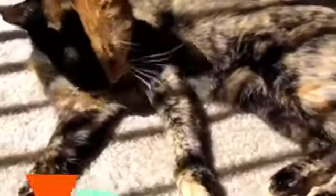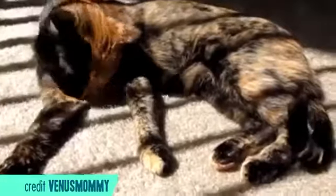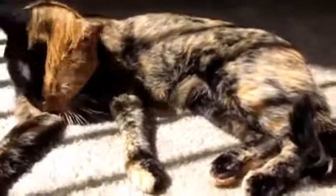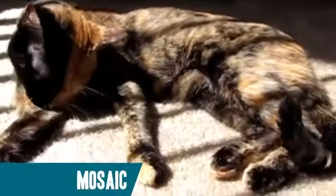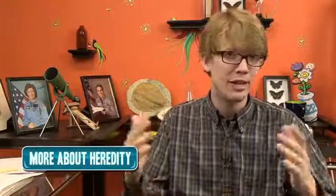And I'll wager you a box of jujubes that you've heard of the adorable two-faced cat with mismatched eyes, Venus. She's often described as a chimera, but it turns out that she's probably not. Instead, she appears to be what most female mammals are, a mosaic. See, a female has two X chromosomes, one from her father and one from her mother. But as an embryo, each of her cells deactivates one of those two X's at random. So she ends up with two different groups of cells in her body. One with only her dad's X and one with her mom's.